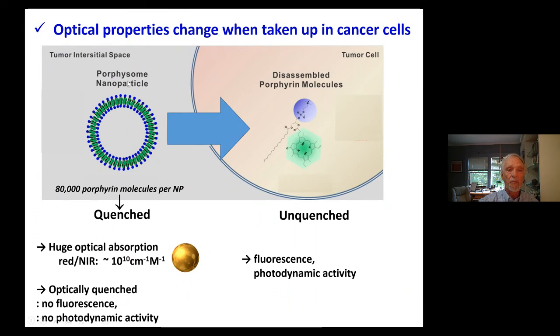Because there are so many porphyrin molecules in every nanoparticle, when the nanoparticle is in the intact state, the porphyrin molecules are basically pressed up one against the other. And so there's complete optical quenching. There's a huge optical absorption comparable to that of metal nanoparticles, but they cannot fluoresce and there's no photodynamic activity. But when the nanoparticles are taken up by cells, such as tumor cells, and go into the cell, they come apart, they're disassembled, and they unquench and they become optically active again. So let's see how we apply that.